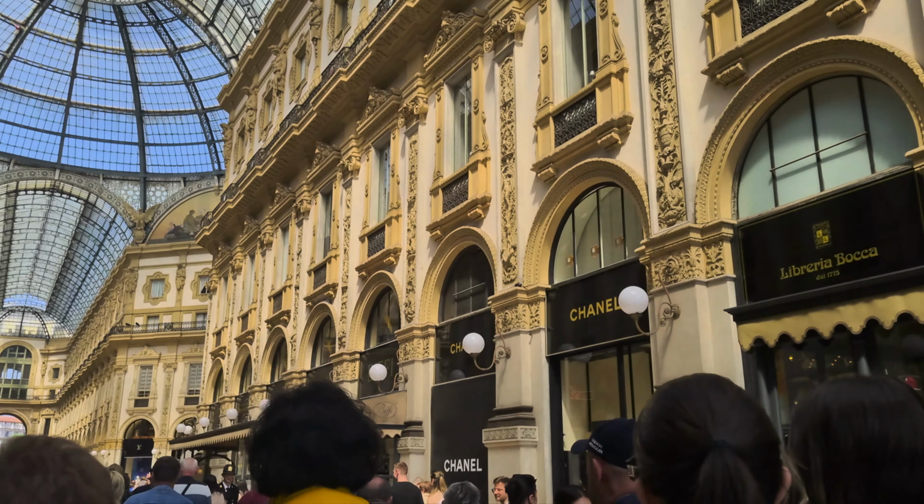Behind me is the Galleria Vittorio Emanuele II, a large shopping mall here. It's one of the oldest shopping malls in Milan, where you can basically remortgage your house to pay for stuff. The main cathedral of Milan, it's about 600 years old, sorry.